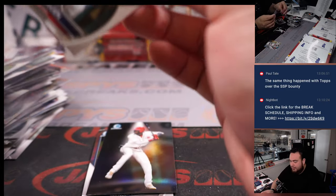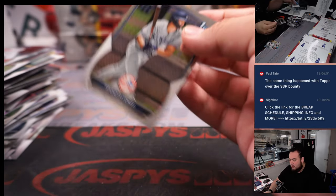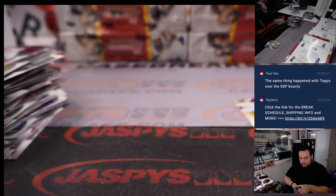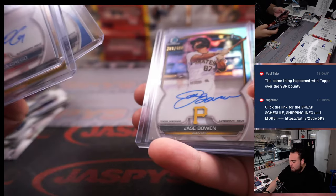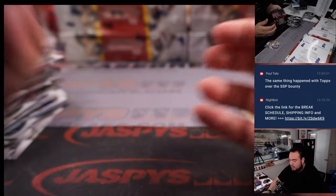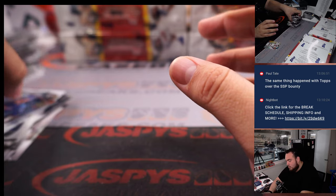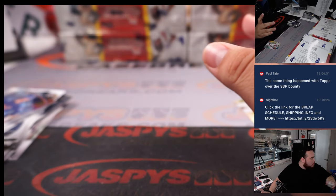Alright, so far we've got 13 autos, it looks like. So we got an extra auto in a box somewhere, right? Three autos, four boxes. 1, 2, 3, 4, 5, 6, 7, 8, 9, 10, 11, 12, 13. So yeah, I think that Spencer Jones might have been one, the extra one.